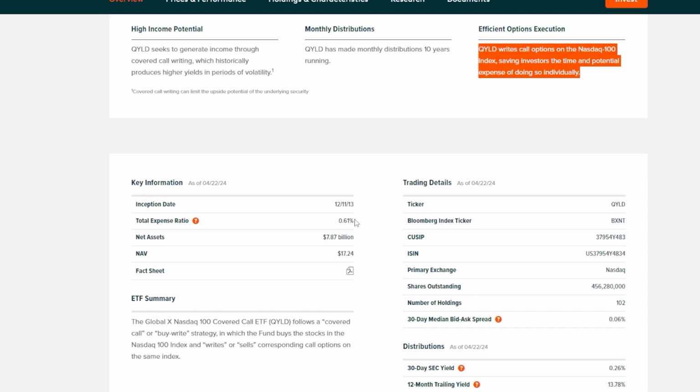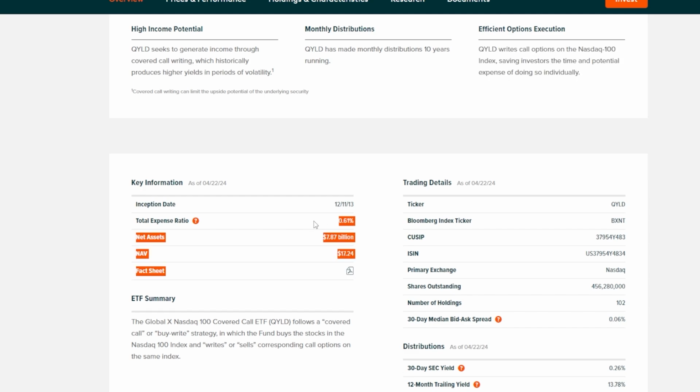Now, some more interesting facts about QYLD: the total expense ratio is about 0.61%. So because of the strategy and the management involved, QYLD, along with a lot of other covered call ETFs, is going to cost you a little bit to own. There's also almost $8 billion in net assets, so this is one of the largest covered call ETFs across the entire market.